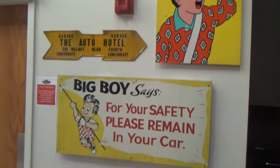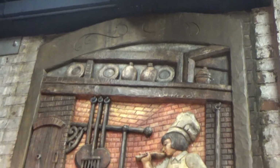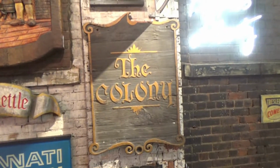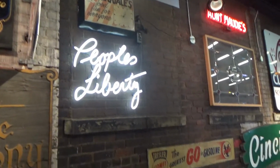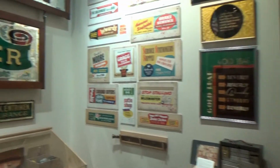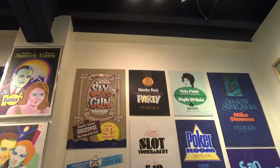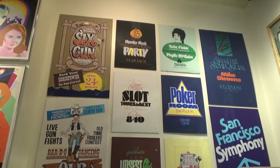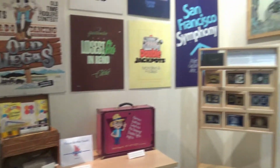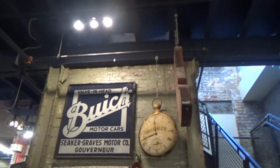I'm not sure what this is about, but it does seem prophetic for 2020. Here's a really nice 3D sign for the Steak and Kettle. Another 3D lettering sign. Well, this is the last room here where they've got all kinds of signs on the wall. Six gun, Monster Mash Halloween party, poker room, Old Vegas. This is a quite amazing collection, I think. Wow.